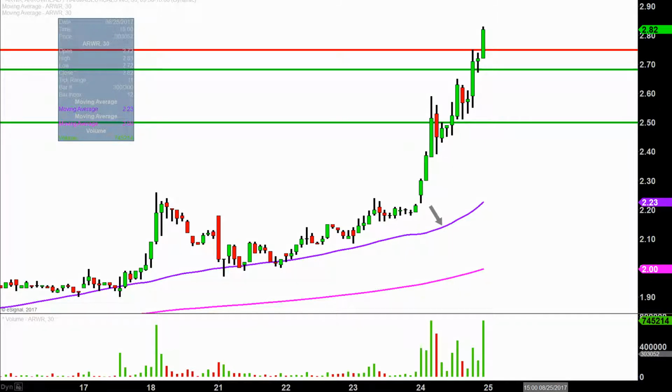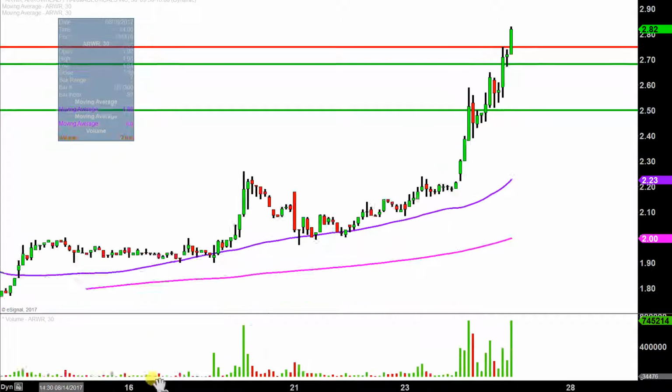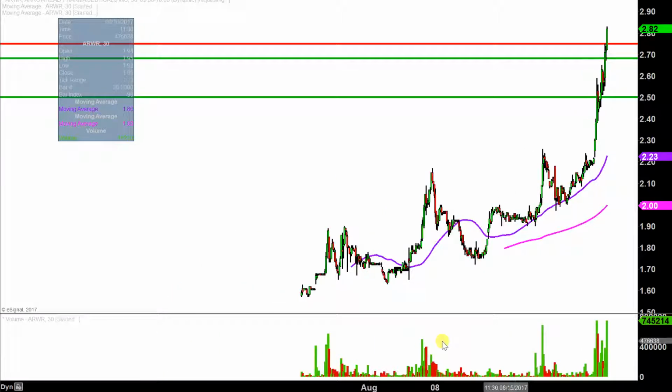Now, what about areas of resistance? If this upwards move is going to continue, where are some of these next potential battlegrounds at? So for this, we may have to go to another time frame, which would be a good problem to have.